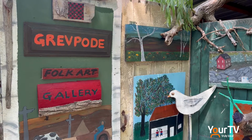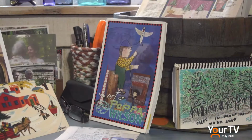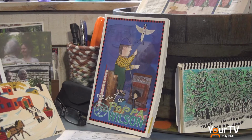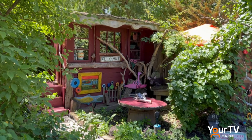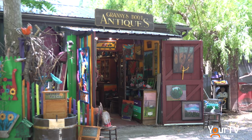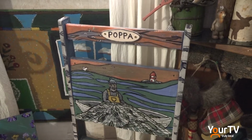Grevpode Gallery is an acronym for our artists, Granny, Evan, Papa, and Deb. It's the first 2 letters of each of our names. In 2006, my father, when he turned 80 years old, decided that he was going to become a folk artist. And we said, really? After we'd been in the antiques business, he custom built furniture for Granny's Boot Antiques for over 30 years, and he wanted to try something new at 80.